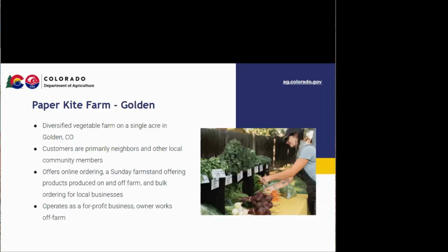And then her farm is operated as a for-profit business. She doesn't have any nonprofit aspect to her work. It's just growing food and selling it. But she operates her farm in addition to working off the farm for additional income, which is common in a lot of different ag in general.